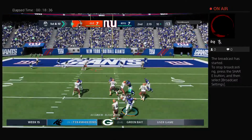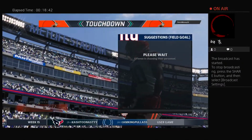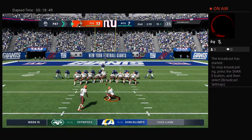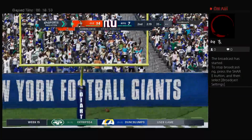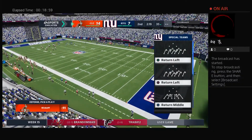Mayfield now looking to throw on 1st down. And he'll take it into the end zone for a Browns touchdown. Complete to Jarvis Landry, his 3rd touchdown now on the year. And the Browns have taken the lead. And he's got it. It's now a 14-7 ball game. Makes the score Browns 14, Giants 7.